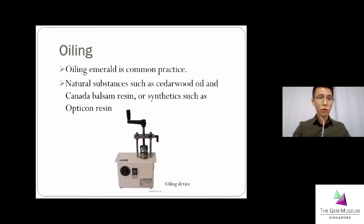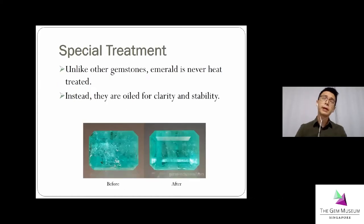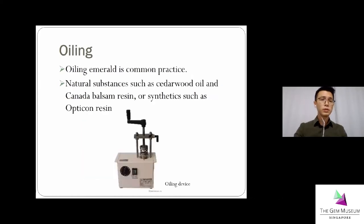So oiling, because due to the fractures and the common nature of the fracture in emerald, oiling of emerald has become a common practice, okay? It's a common practice for the emerald producers and in the trade as well.